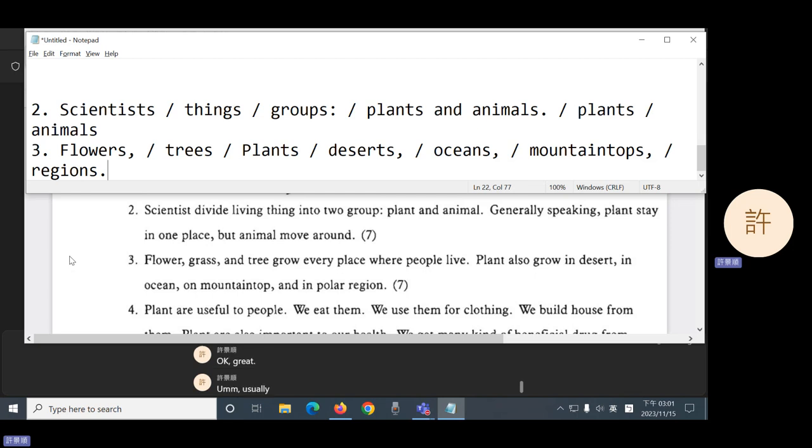Usually, however, we would more likely see the desert, the ocean, the mountaintop, etc. But the question wants us to give 7 plurals. We're going to talk about the later today.